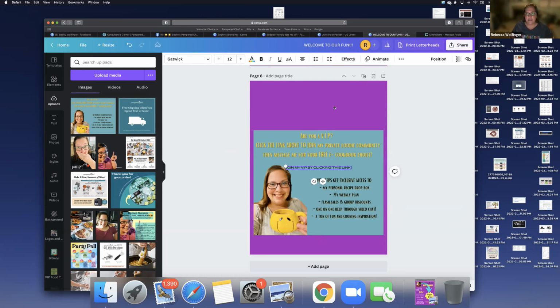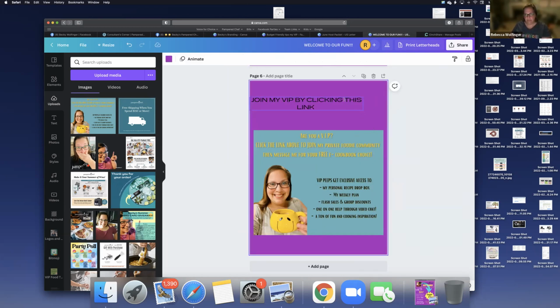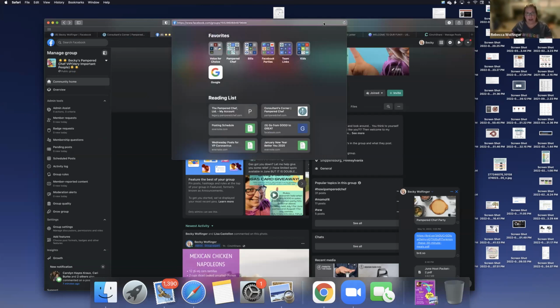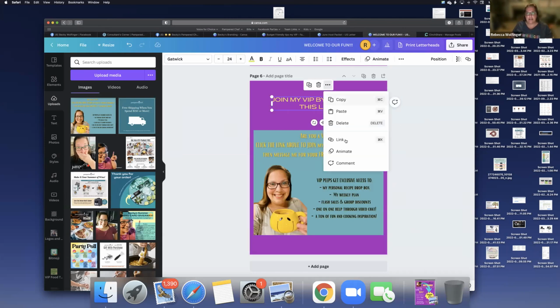An access point for them to join my VIP group. And where can we find our link? We all know that. That's super easy. We're going to go to this 3rd tab. We're going to go to our VIP group and we're going to grab the URL there. And again, you want to highlight 3 dots, link, and paste your link in.